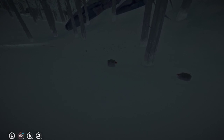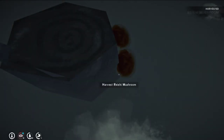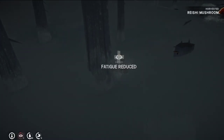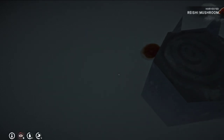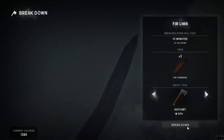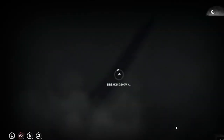We can make reishi tea, you know. Harvest up these things, make ourselves a nice fire. Okay, go over here, pick up some more charcoal. Nothing here. No, we took 7. Wow, nice. And there's another. Break that down.